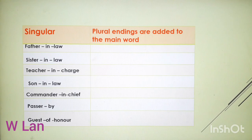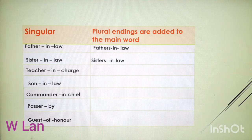Children and friends, in the first column, singular compound nouns are given. We are going to see how to make them into plural. So the heading is plural endings are added to the main word. First one, father-in-law. So here you can see father is the main word. So we are adding S, fathers-in-law. Second, sister-in-law, sisters-in-law. Third one, teacher in charge, teachers in charge. Next, son-in-law, sons-in-law. Here you can see what the main words are. So with the main words, we are adding S.